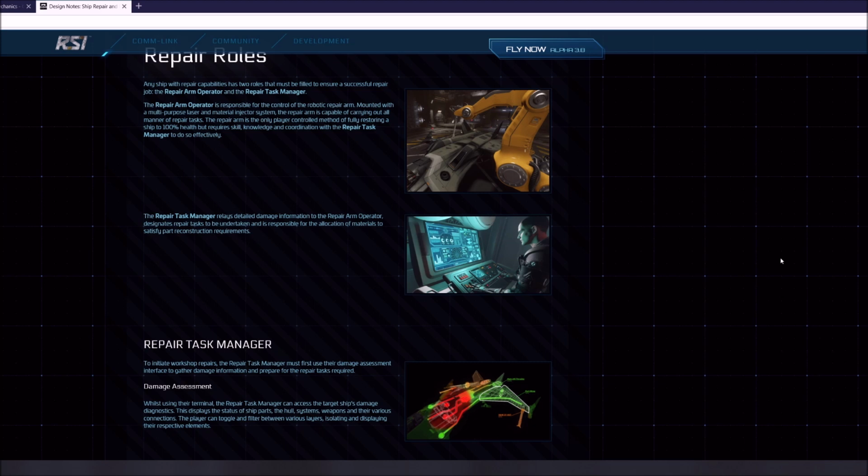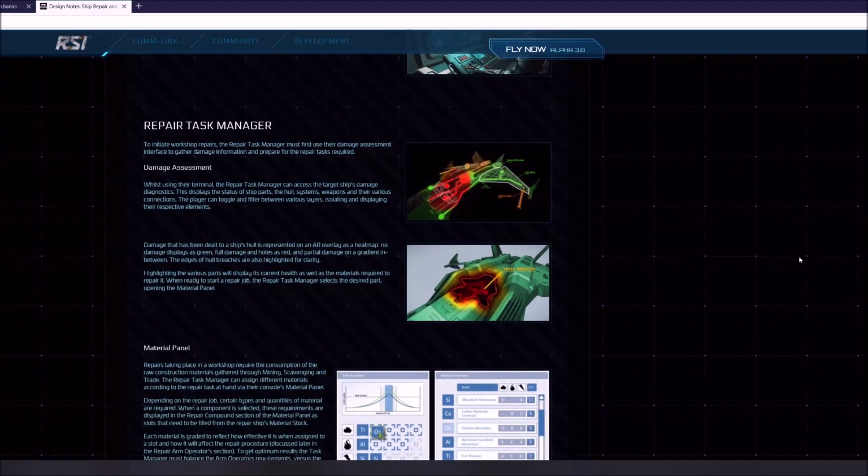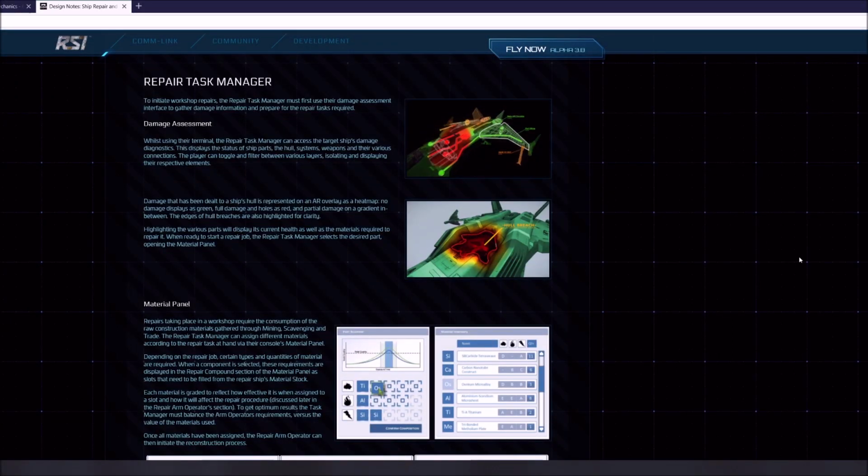The repair roles. Any ship with repair capabilities has two roles that must be filled to ensure a successful repair job: the repair arm operator and the repair task manager. The repair arm operator is responsible for control of the robotic repair arm, like you would see on the Crucible, mounted with a multi-purpose laser and material injector system. The repair arm is capable of carrying out all manner of repair tasks. The repair arm is the only player-controlled method of fully restoring a ship to 100% health, but requires skill, knowledge, and coordination with the repair task manager to do so effectively.